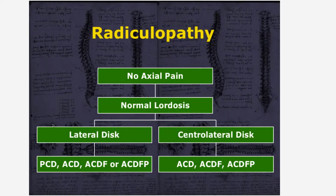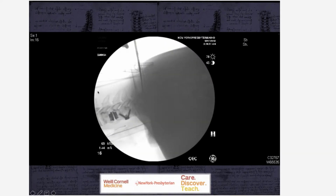So again, the indications are no axial pain, normal lordosis, and then lateral disc. If somebody has a central lateral disc with spinal cord compression, a posterior foraminotomy is obviously contraindicated. But if the patient meets these three criteria here on the left, a posterior cervical discectomy or foraminotomy is a very, very viable, cost-effective, and safe option. Next slide.